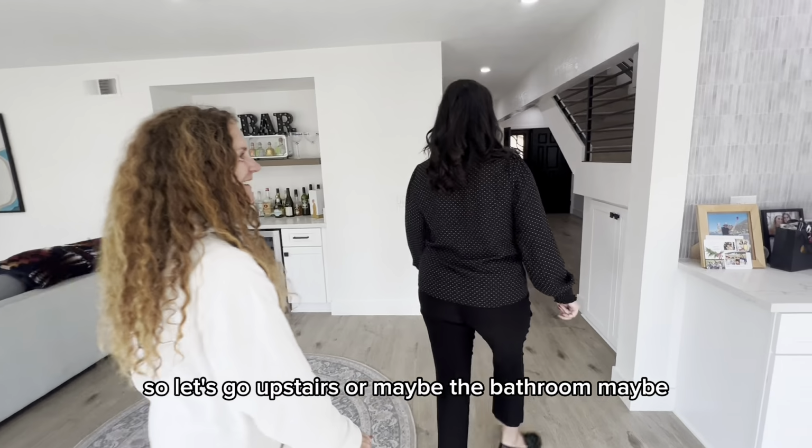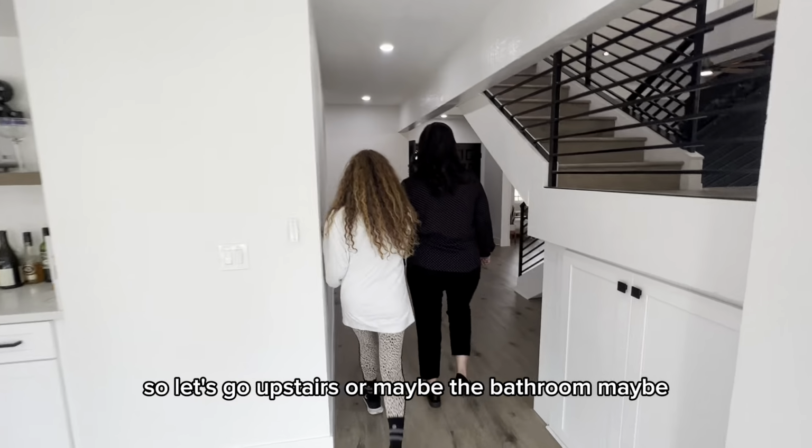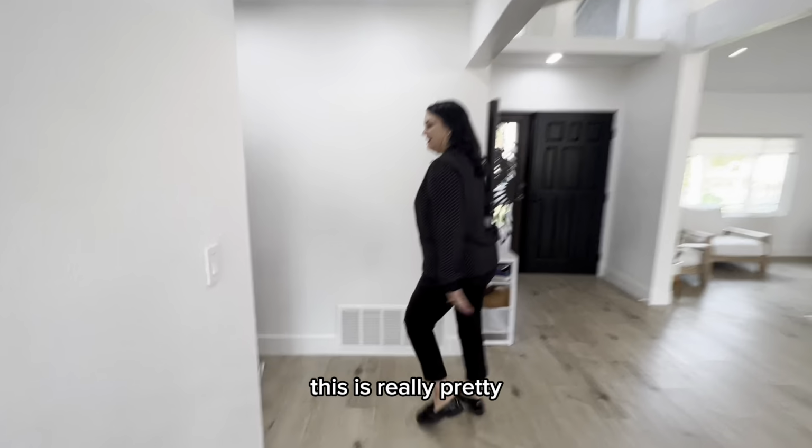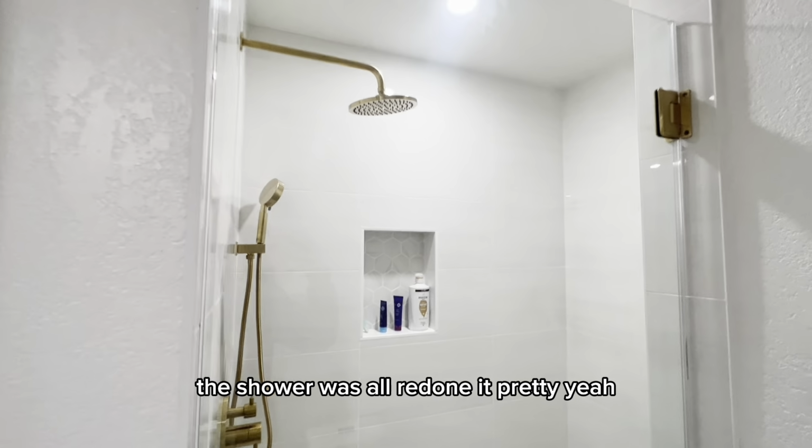So let's go upstairs. Or maybe the bathroom. Oh, yeah, we got to see the bathroom. This is all redone. This is really pretty. Go ahead and show the shower. Marlise wanted gold in here. I love it. Beautiful. And the shower was all redone. Isn't it pretty?